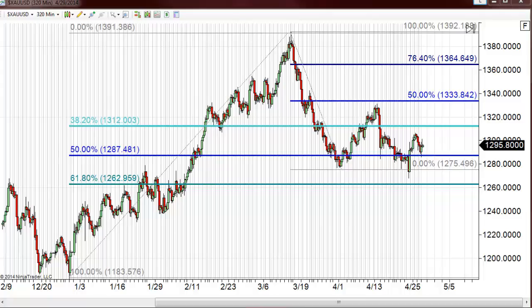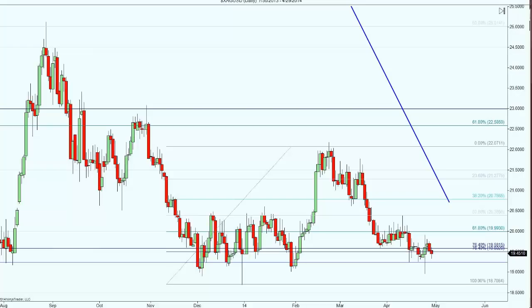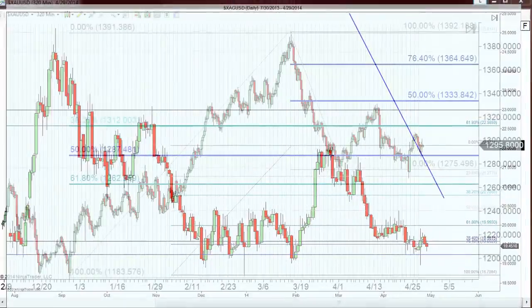Now, we do have platinum higher and palladium higher. Silver, however, is trading off about 12 cents on the day, 19.24 on the low, 19.66 on the high, and current 19.55. More on silver towards the end of the show.